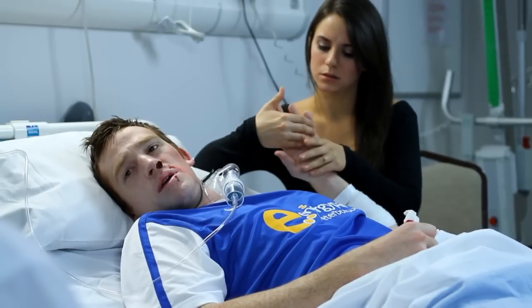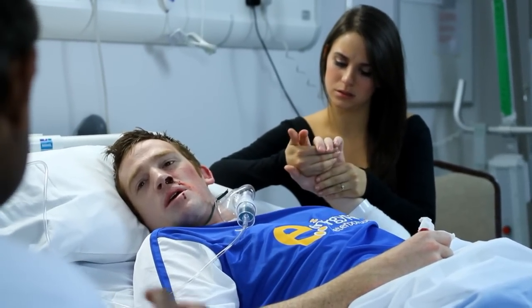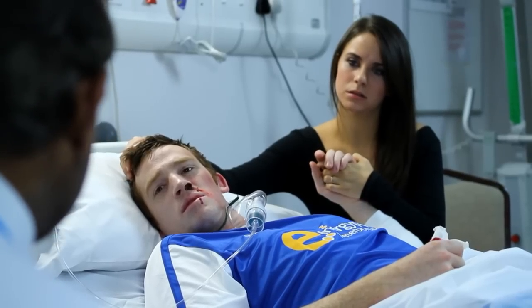Now, we need to find out what's causing all these problems. And the best way to find out is by doing a bone marrow biopsy. What's a bone marrow? So bone marrow is the stuff that is inside bone and produces blood cells. What I'm going to do is take a small sample of your bone marrow from your hip bone and examine it under a microscope.